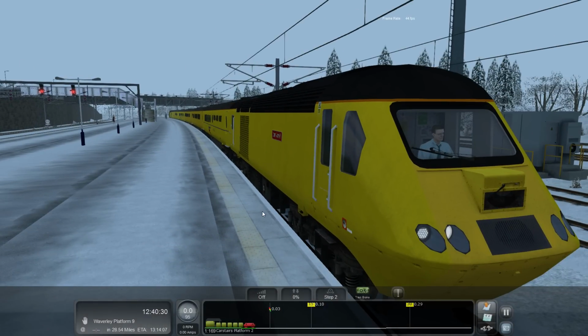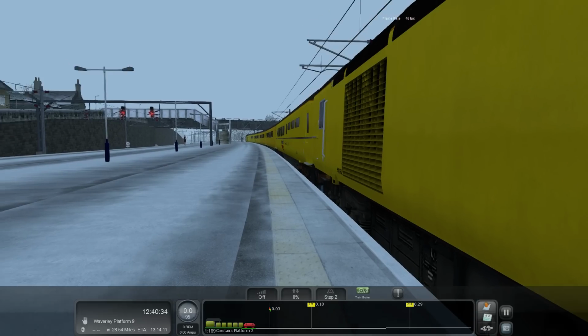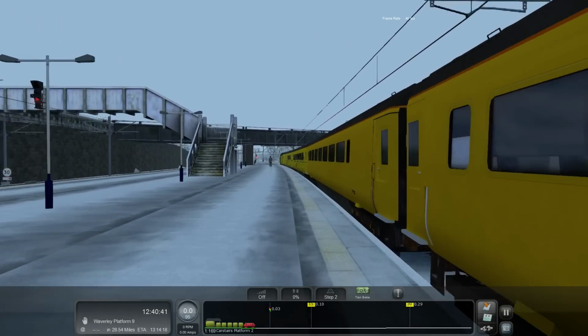So there's something new already. You can hear the compressor. That's pretty cool. At the moment it's shut down. But we will go and have a look.